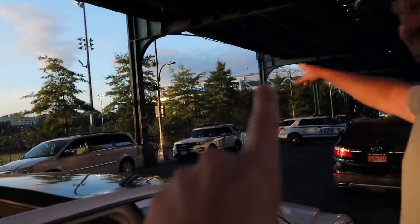This is as close as we could get. I don't know if you can see way out there in the distance, Yankee Stadium. Unfortunately, you can't get into professional sporting events with microphones, so if the audio has changed, I apologize, but sometimes in life, I didn't want to have to throw it away. This is legit the coolest thing we've ever done.